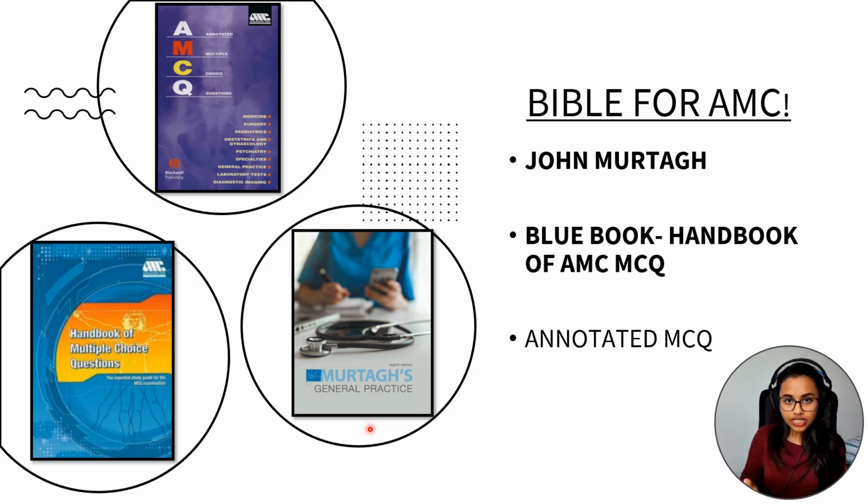John Murtagh is a very good textbook, but the problem with the index is that it is kind of disordered. It is not arranged in a proper way. For example, in our Davidson medicine textbook, we have all the topics of nephrology together, cardiology together, but in John Murtagh the sequence is kind of disorganized. Although there are some areas which are organized, some areas can be disorganized too. You might find a few topics of orthopedics under a few headings, and then other topics elsewhere. That's the only thing you need to be careful about when reading John Murtagh. I'll tell you how I dealt with the index and how I read through John Murtagh in a second. So that's about John Murtagh.